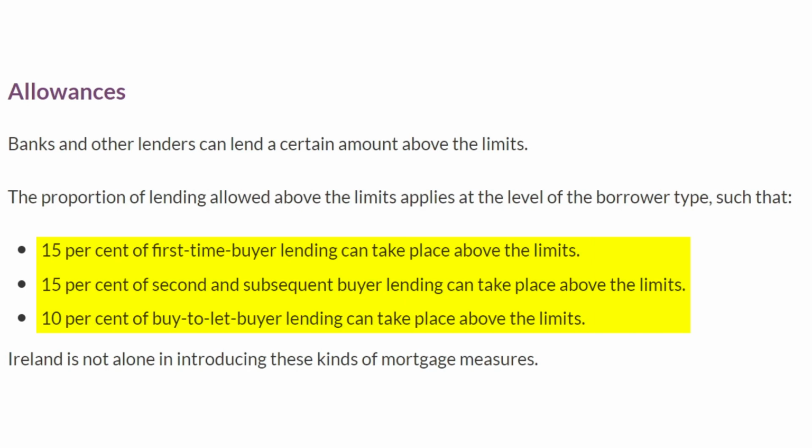However, the central bank permits lenders to breach these limits by a certain amount. 15% of first-time buyer lending and second and subsequent buyer lending and 10% of buy-to-let lending can take place above the limits. Obtaining a larger than normal mortgage is referred to as getting an exception or exemption.